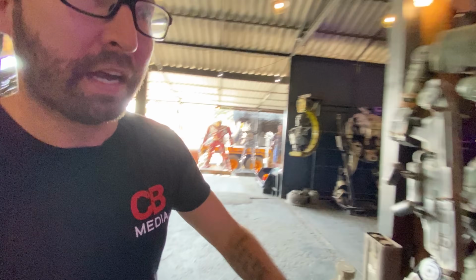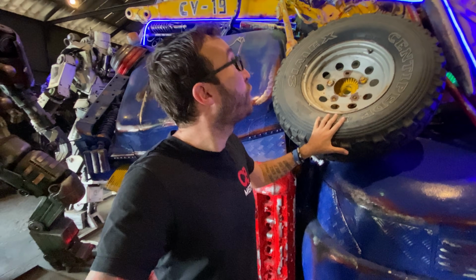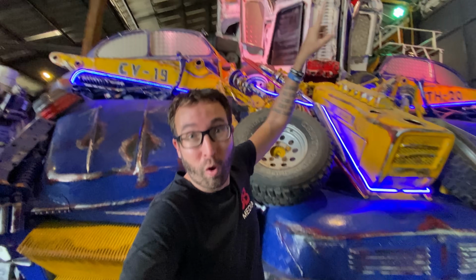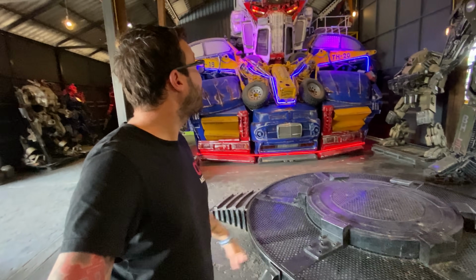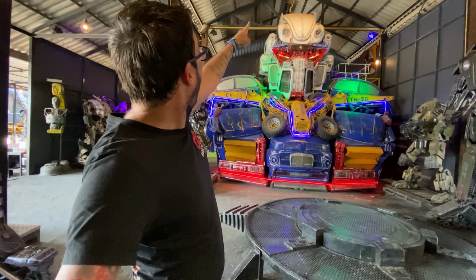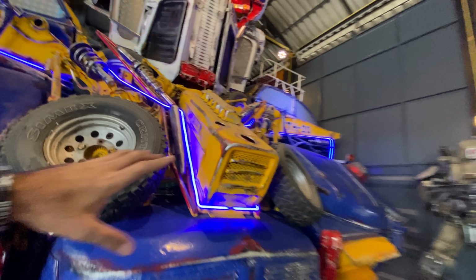I'm not sure if you understand how massive this is. Look at this. This is a real tire. That's the size of a real tire. This is a real Volkswagen Beetle up there. That is insane, dude. Holy shit. Wait, that's a Beetle. Those are other cars. Is that a tractor? I think this is a tractor. I'm blown away. This is nuts.